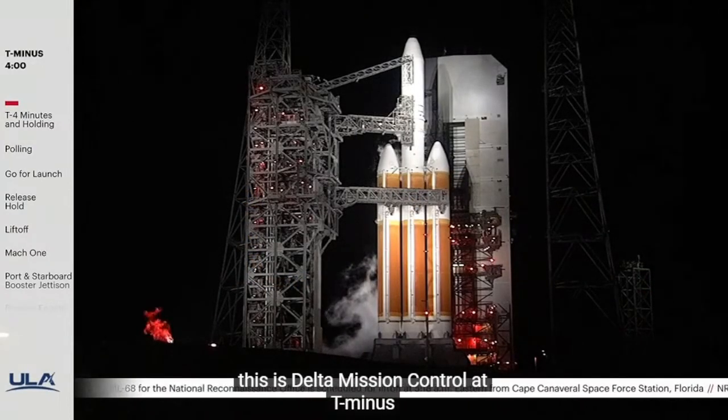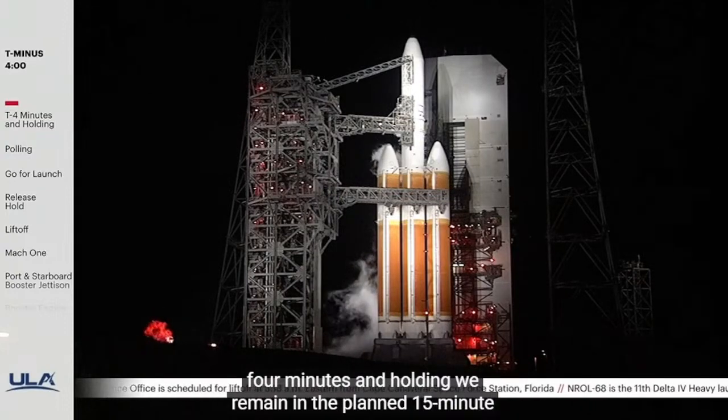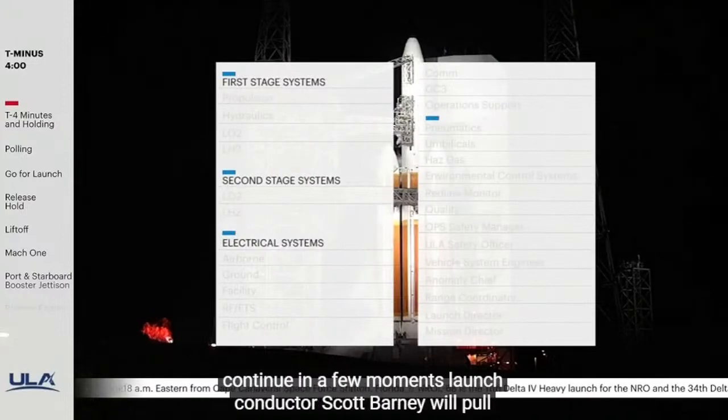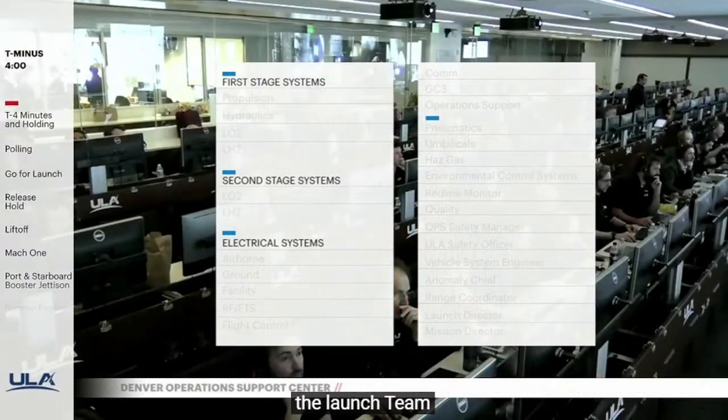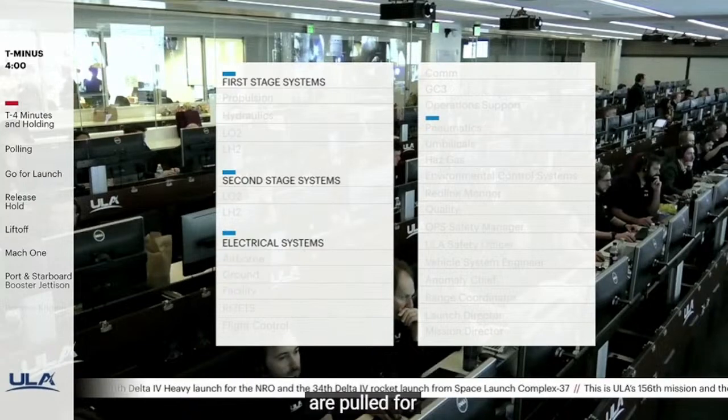This is Delta Mission Control at T-minus 4 minutes and holding. We remain in the planned 15-minute built-in hold as launch preparations continue. In a few moments, launch conductor Scott Barney will poll the launch team for the final go to pick up the count. 27 engineers and managers are polled for system status and readiness to proceed.